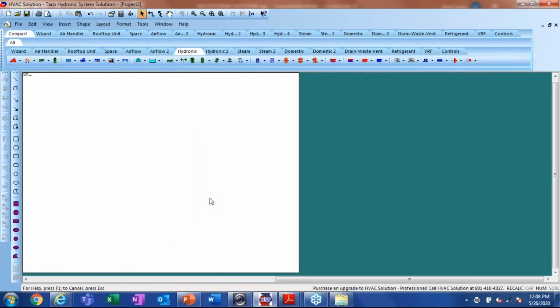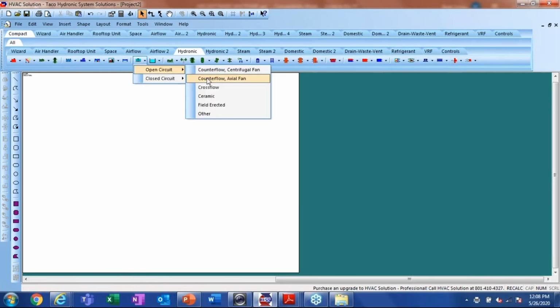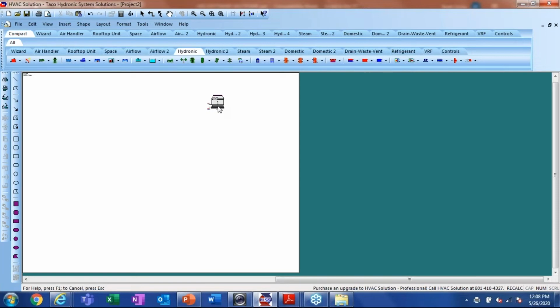So let me start adding equipment. My mechanical room. Well, the first thing, if you remember back to the little spreadsheet I showed, was a cooling tower. I happen to know the icon for a cooling tower is right here. So I click on the bottom one there, and I'm going to get this picture. I think today I'll use that picture right there. How's that? Again, the picture is really your choice.